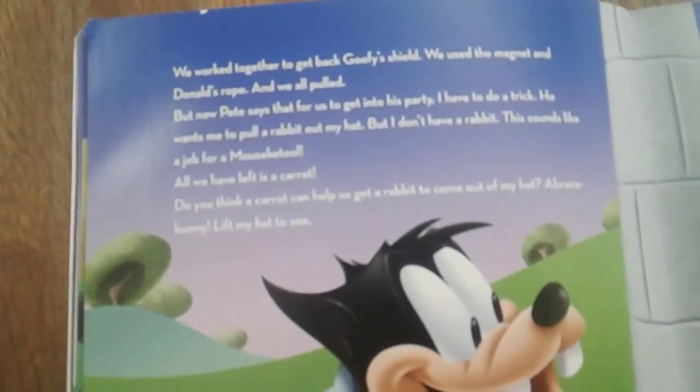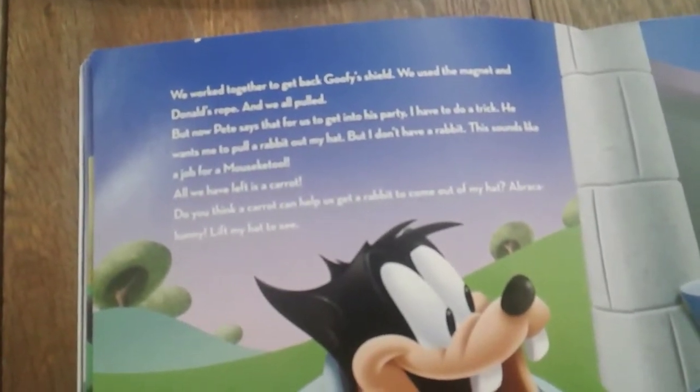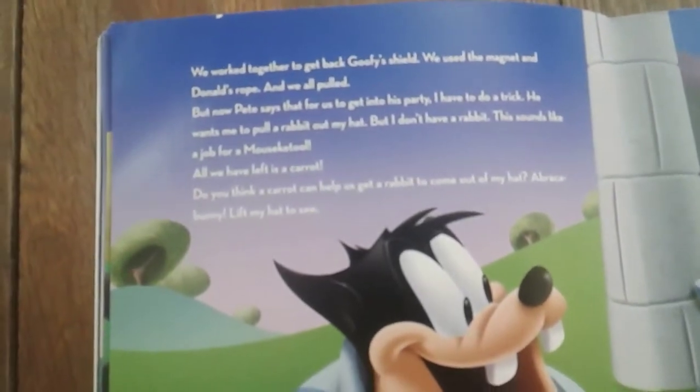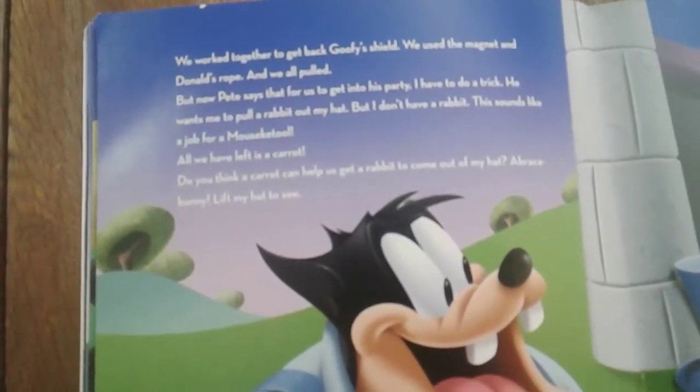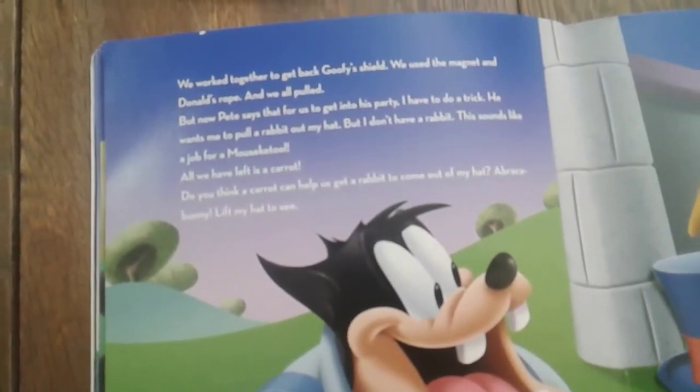All right. Oh, I thought there was a page. We worked together to get back Goofy's shield. We used the magnet and Donald's rope, and we all pulled. But now, Pete says that for us to get into his party, I have to do a trick. He wants me to pull a rabbit out of my hat, but I don't have a rabbit.